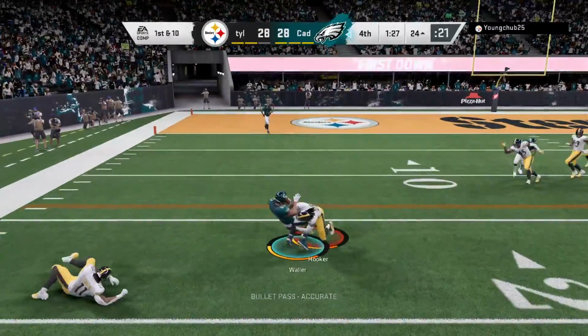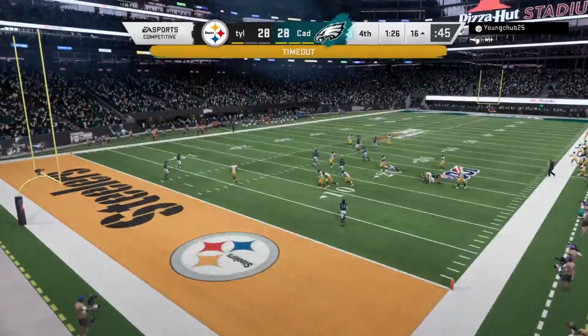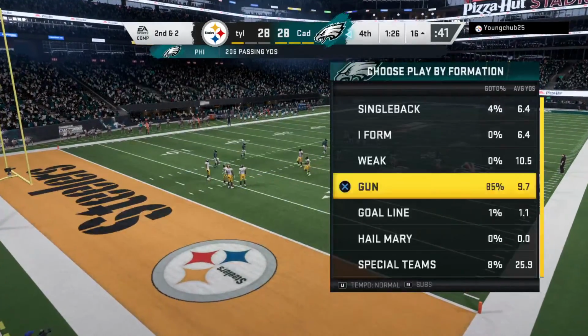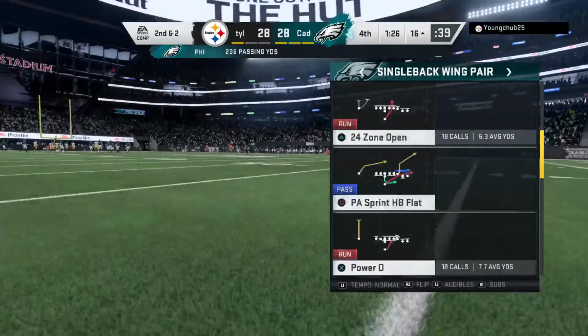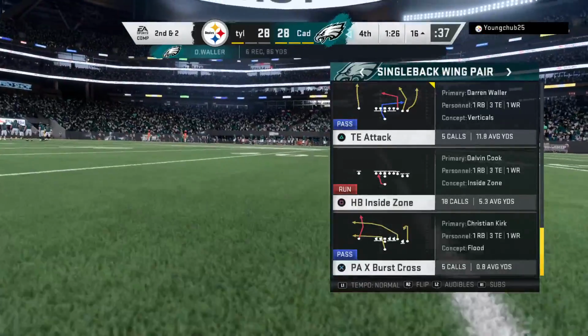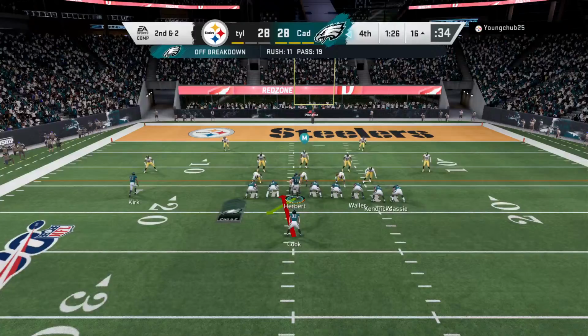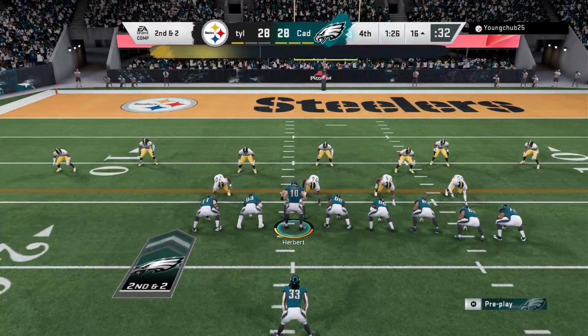That's caught by Waller out left side. This will be stopped about 2 yards shy of the marker. 8-yard gain, 2nd and 2. A good pickup there. 8 yards on the first down completion. Facing a 2nd and 2 after that last catch, good for 8 yards.